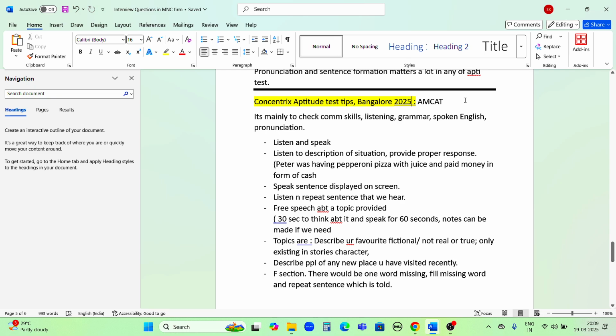So they have multiple roles, multiple processes. For example, it might be a core non-voice or it might be a voice support. And they have many other locations in Bangalore. For example, they have one in EcoSpace Bellandur for a healthcare domain. They have the main office in Manyata Tech Park and the HR team sits in D4 block.